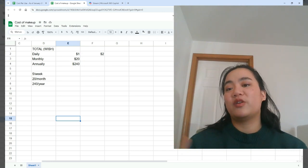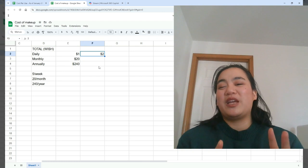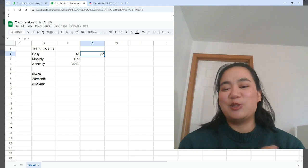So that's about $1 for every makeup application. I put $2 here just because I was like, maybe upper end, like I could maybe finesse that, right? It'd be a little punch to the gut, but in the name of self-care, I would do it.